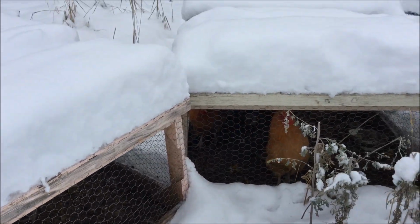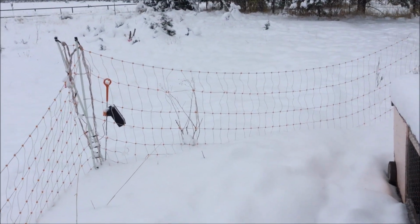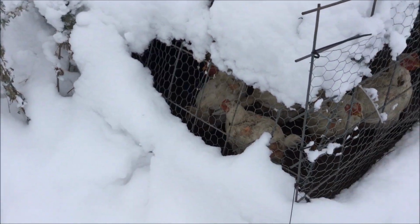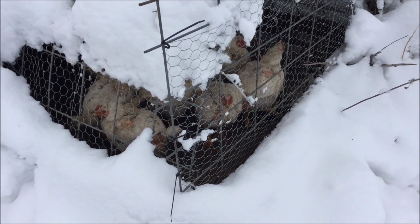One thing we have had problems with is that this electric fence is grounded in the snow and not really doing anything. So we had a predator get in here a couple of days ago, and it wiped out a bunch of my Cornish crosses, and these that are left, a lot of them are injured.